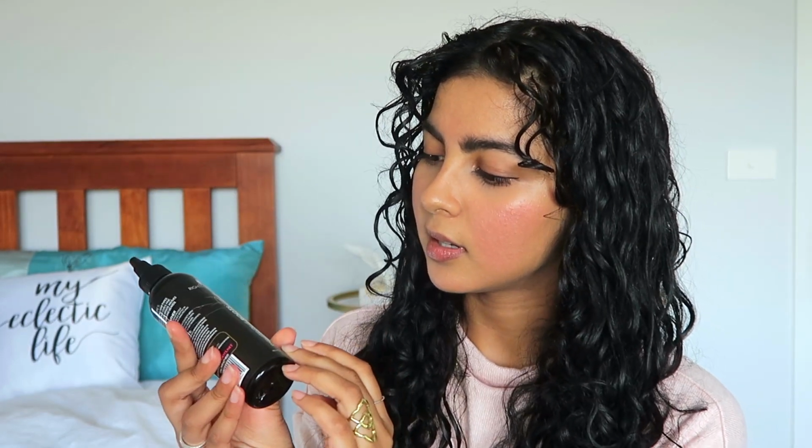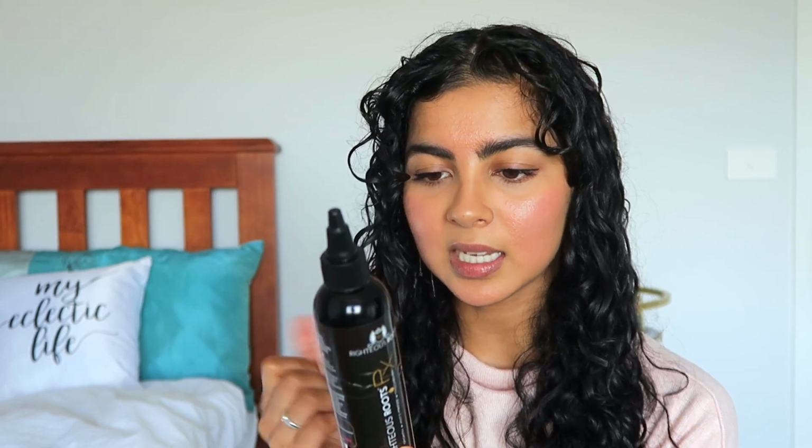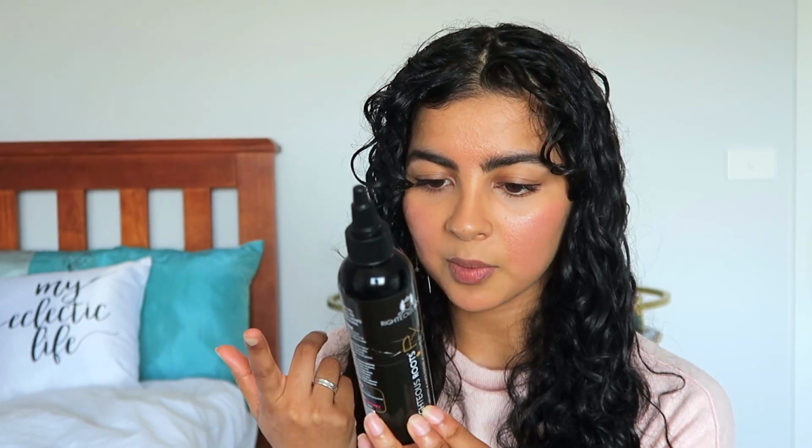Oh, I forgot to talk about my oil. So the oil I use is this one, Righteous Roots Growth anti-frizz thickener. You can use it literally any way you like. Deep condition, detangle, scalp massage, scrunching out the crunch like I mentioned before. It's basically a mixture of oils.